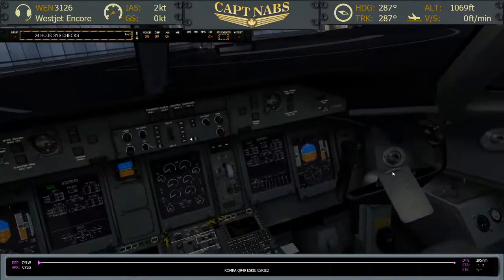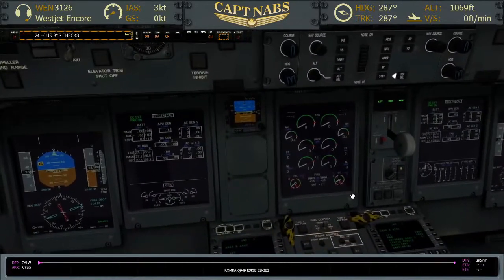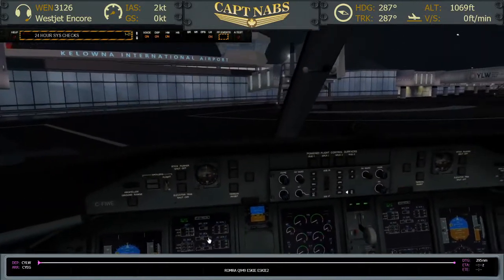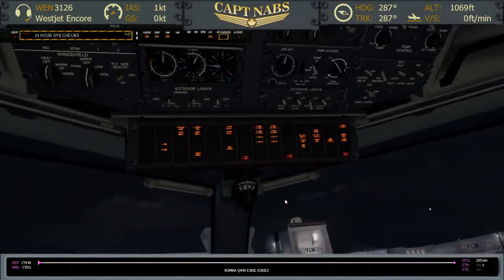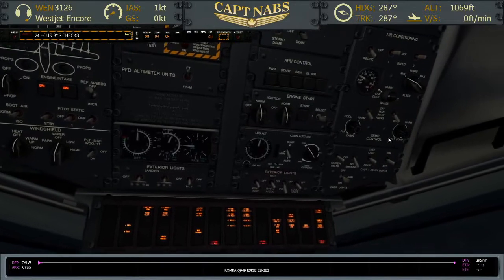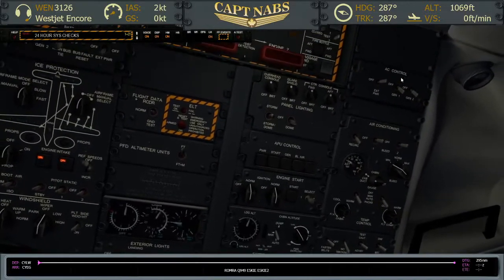It was odd, I don't know why they weren't on, but anyways, okay. So let's check our fuel load here. We got a full tank of fuel. We don't need a full tank of fuel. I'm not sure if we can take a full tank of fuel with the load we've got going on. Alright, so all that stuff looks good.